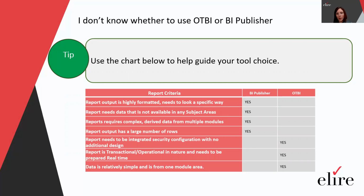If the report needs to be highly formatted and really needs to look a specific way, BI Publisher would be the tool for the job. If the report needs data that is not available in any subject areas, then BI Publisher. Most of the data is available in OTBI, but there are still fields that aren't. Oracle's always adding fields, but I think tax location address isn't currently available in OTBI. So if that's a required field in the report, then BI Publisher would be the only option.